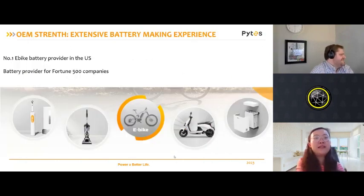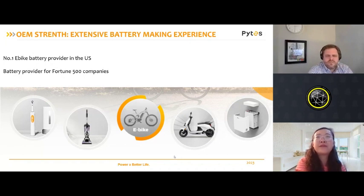What differentiates us from other battery players is that we were an OEM battery provider previously and still are now, and we have very extensive battery making experience. Right now we are the number one e-bike battery provider for the US market, and also one of the top 3 for the e-bike battery market in Europe. And we are also the battery provider for Fortune 500 companies in the world. So you can count on our battery quality.